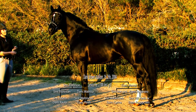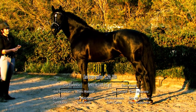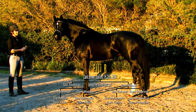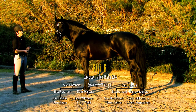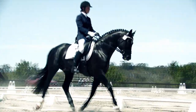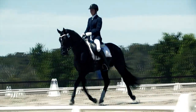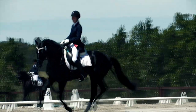VGR. Ladies and gentlemen, this is a stallion of the future. He's black, stands 16.1 hands high, and he was born in 2004. Service fee, $3,300, including GST. VGR is a beautifully bred imported stallion. VGR is a really wonderful type of horse and is winning handsomely up to and including medium level with young rider Brianna Teletsky in the saddle.